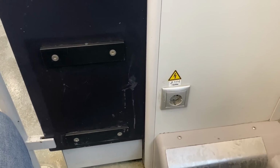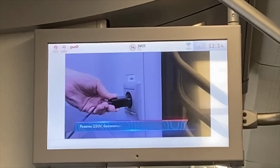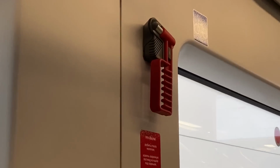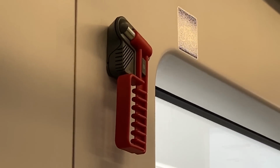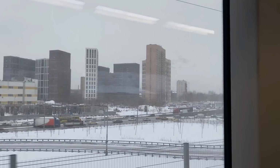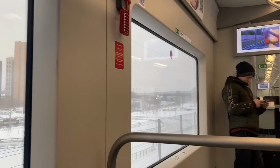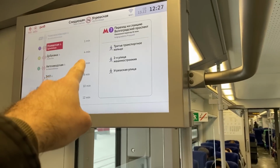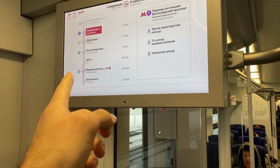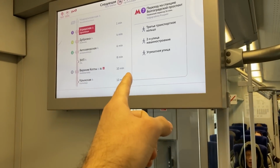Adjacent to every door, there's a little outlet next to the seats. So far, it just looks like normal city everywhere we've been. Oh, there's the break glass hammer you talked about, along with instructions a little to the right. No scary places, scary people, or dirty things. The screen shows how long until you reach the stop that you want. We started at Verkhney Kotli, so we'll be completing our circle in about 10 minutes.